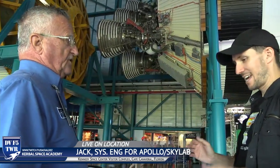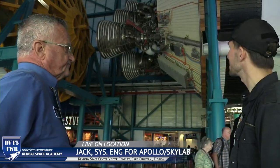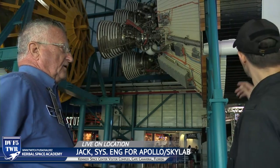Gotcha. So you wouldn't want to have them right up against each other and then light your engine and have something accidentally contact. It's like a safety clearance thing, I guess. Yeah. Okay, cool. So there's this stage.